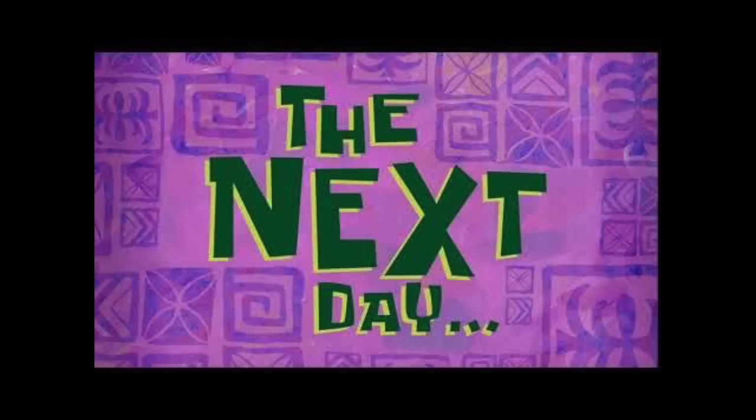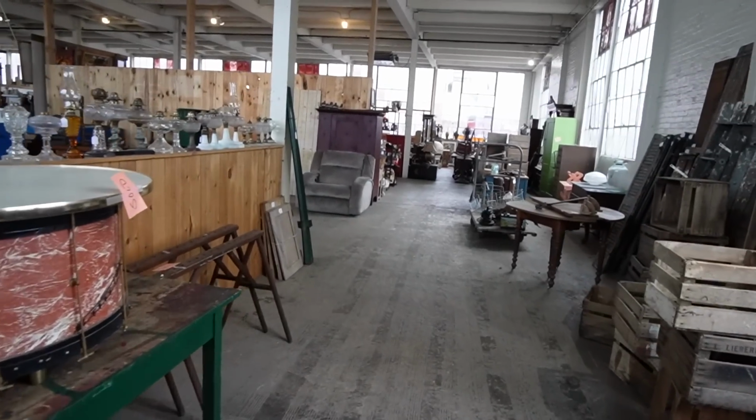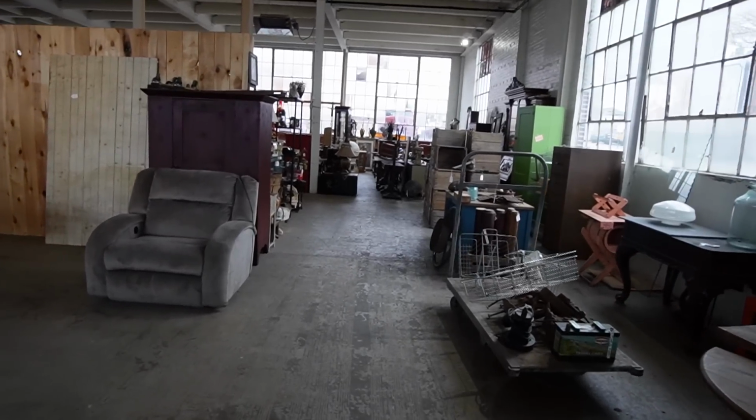The next day. Well, today we are in Columbia, Pennsylvania, and we are at Tollbooth Antiques. It's been about a month or two since I was here last, so I'm excited to get in here and see what new treasures they have. So let's head in and see what we can find to buy and flip for a profit. Here we go. All right, so here we are at Tollbooth Antiques. Let's see what we can find.